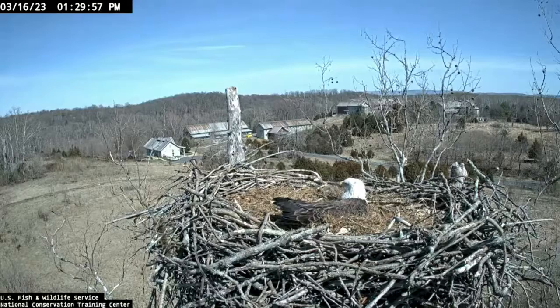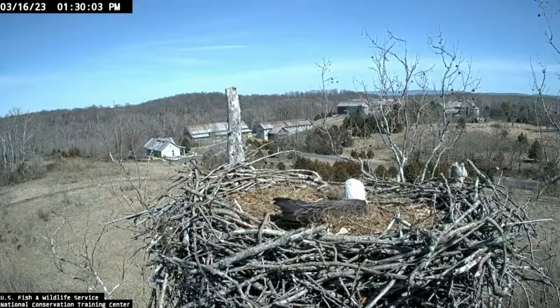Are there any banding programs for raptors? There are. We don't band these birds, but some state wildlife agencies and some universities still band them for research purposes, but these birds here at NCTC have never been banded.